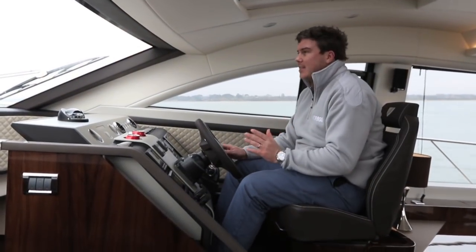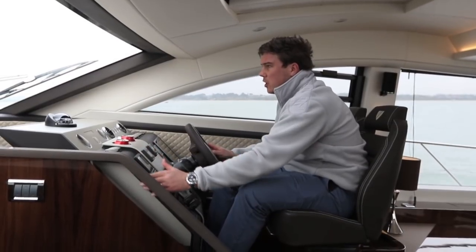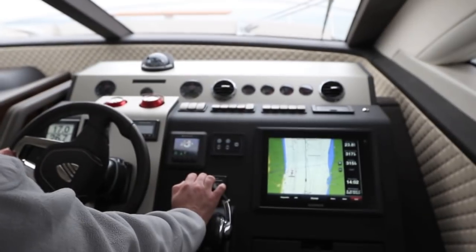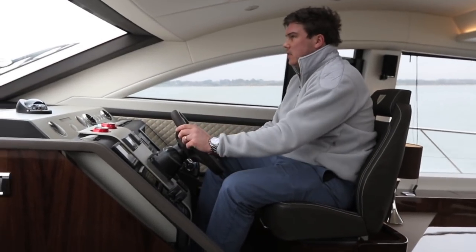Down here, it's a classic Fairline helm. It looks great, really nice materials, nice soft touch material here. You've got the contrasting sort of aluminium effect. Looks great, clear, analog dials in front of you. Of course, you've got your chart plotter to starboard.